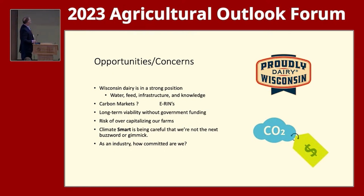One of my concerns is that all this be viable without government funding, right? To put legs under it. I think the funding is great for us to try things we've never tried before, right? And take the risk. But in the long term, for this to be viable, there has to be legs under it without government funding. Without that, we run the risk of overcapitalizing our farms, especially in the Midwest where we're already more capital intensive than, let's say, the Plain States or West Texas and that type of thing. And then once you capitalize it, now you're hooked to it, right? You have a tiger by the tail.